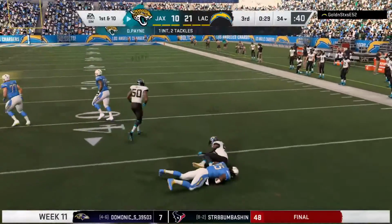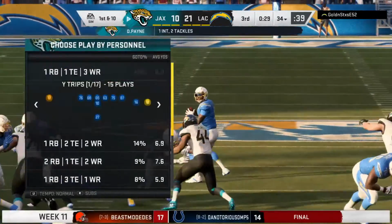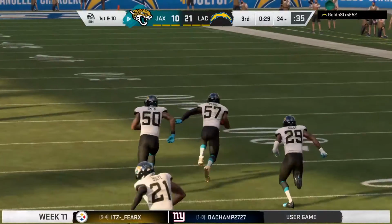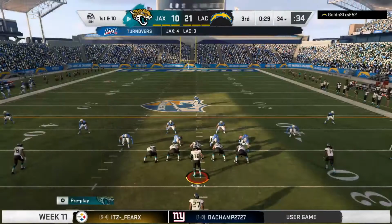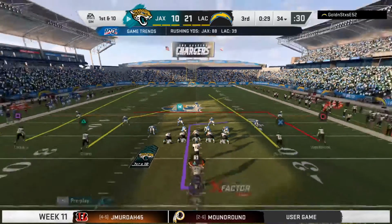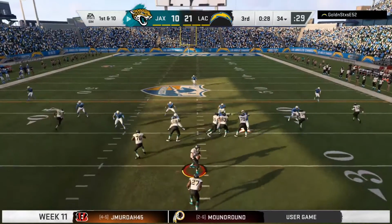And a return will be stopped at the 34-yard line. So that's back-to-back drives where they've thrown an interception. Ordinarily, we look at the offense and say, what's going on with your scheme? Maybe we should look at the defense and just give them a whole lot of credit. They've got them frustrated right now.